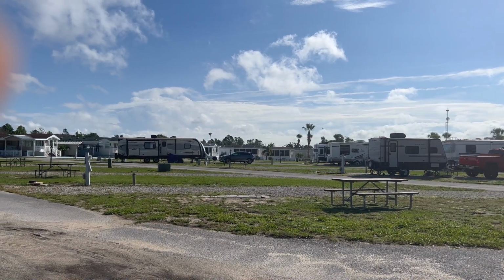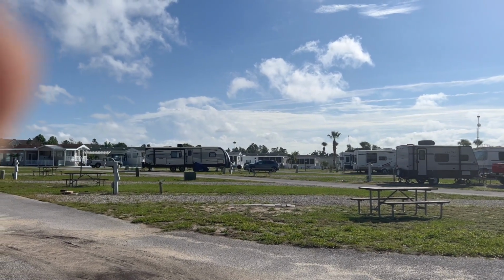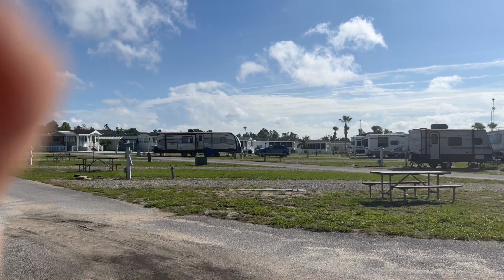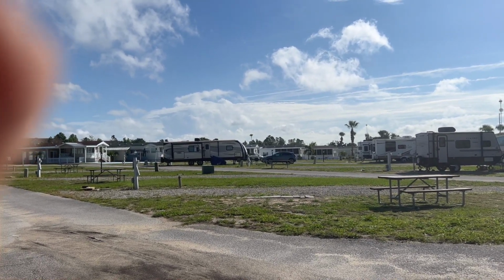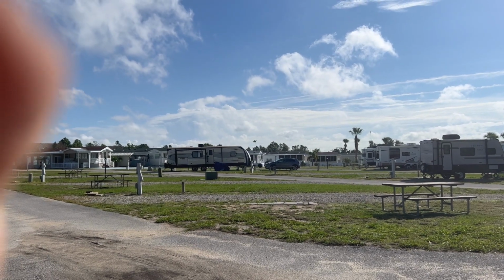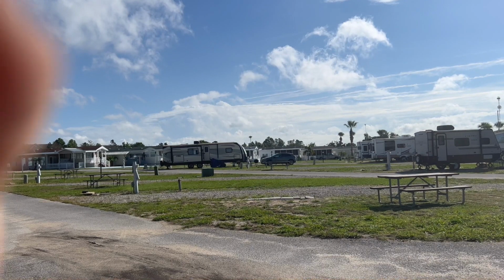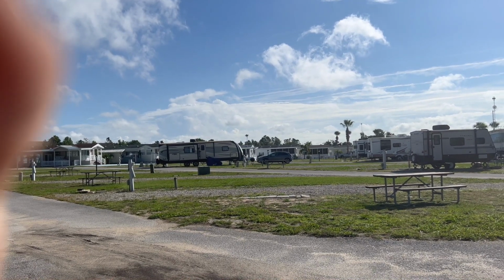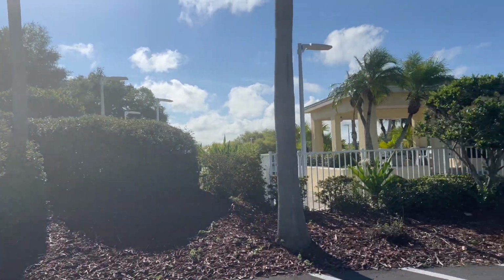And I just want to note, 95% of the sites here are pull-through, which makes life a lot easier when you have a pretty big rig. Unless you're on the outskirts, on the other side, which I'll show you here in a little bit, you could just pull right in. The other ones you got to kind of back in. Not always fun.